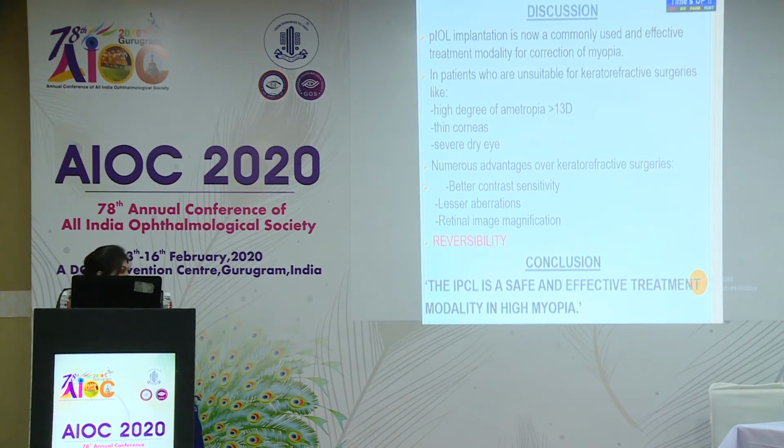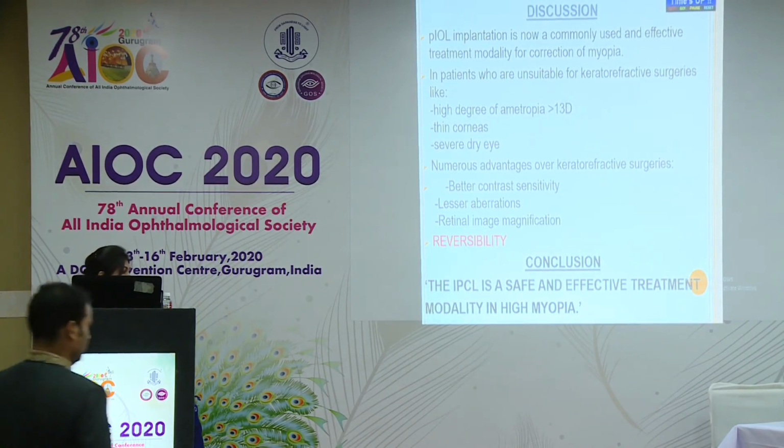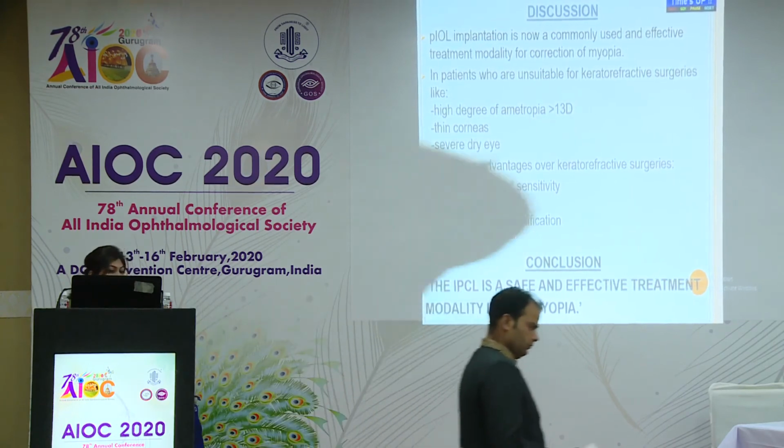Okay. Also, if you're writing endothelial cell density, you cannot say there is zero loss. Yes, ma'am. There will be some loss. It has to be either significant or non-significant, so you cannot put zero. Okay, but you have to mention that.